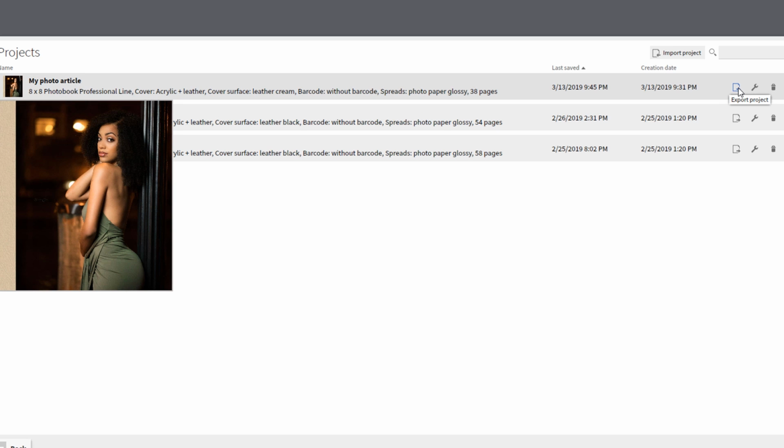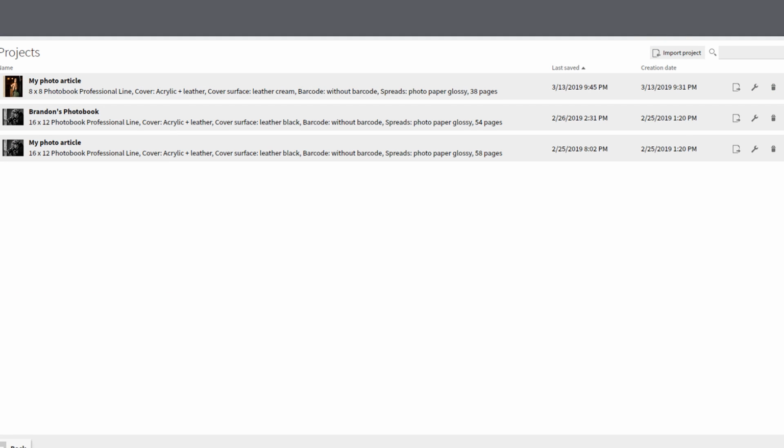Then it's going to give you the option to export that project. It's going to give you the option to go back in and fix it, or just delete it if you want to. So that's pretty much the Saal design software in a nutshell.